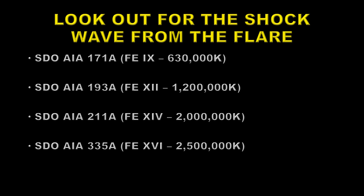Now we're going to look at somewhat hotter temperatures in the lower corona and in the corona itself. Now in these lines, you should be able to see at the time of the flare a huge shock wave propagate out from the flare site itself. And this gives you the hint that there's going to be a coronal mass ejection associated with that. Although at the time of doing this video, I didn't have any data to indicate whether there was one, I'm pretty sure there's going to be one.